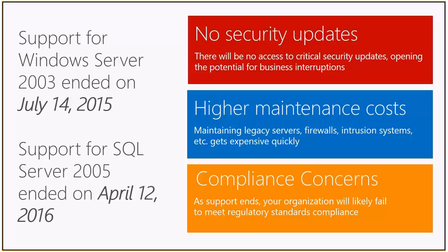The third piece, also a very important one, is compliance. Lack of compliance with various standards and regulations can be truly devastating for SMBs. This may include various regulatory and industry standards for which compliance can no longer be achieved. For example, customers running SQL 2005 or Windows Server 2003 are no longer in compliance with the Payment Card Industry Data Security Standard, which means that companies such as Visa and MasterCard will no longer be doing business with them.